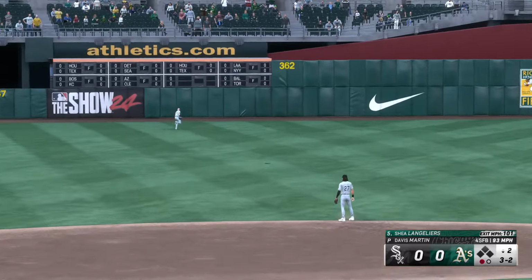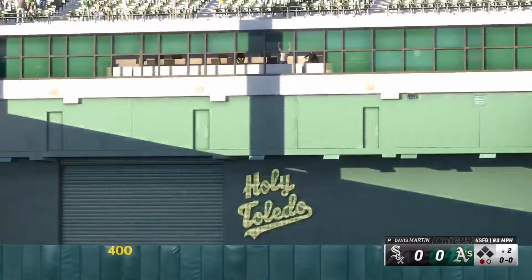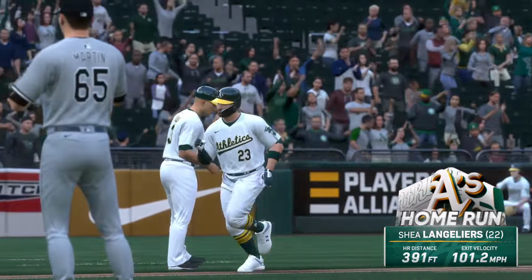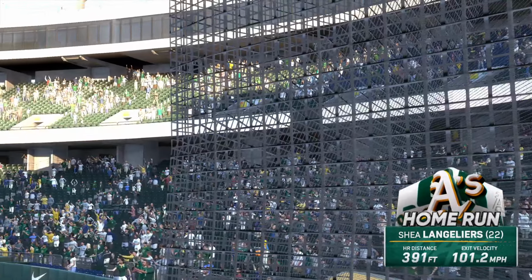Swing and a ball hammered left field. Benintendi going back on it. Gone. His second home run of the series, and the A's jump in front. It's 1-0. He just sent this stadium into a frenzy. They're going nuts.